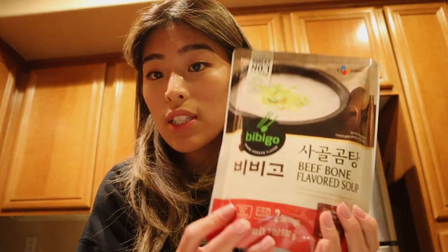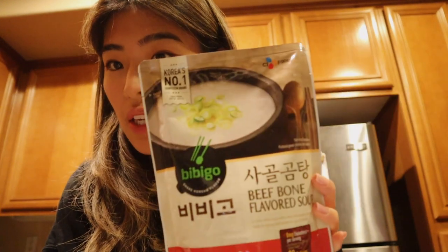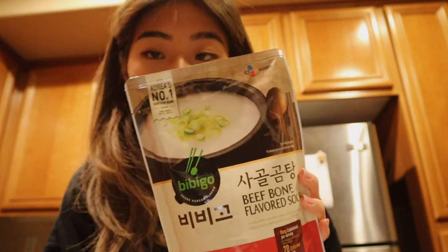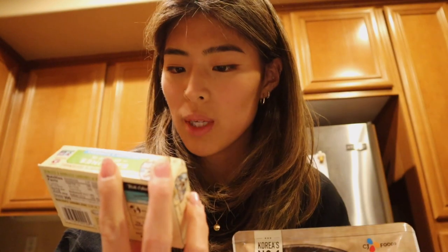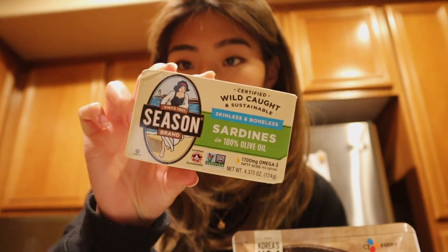So for kimchi jjigae, I have a lot of different ways I like to make it. I have been enjoying making kimchi jjigae with this. This is basically like seolleongtang gungmul. It's like that milky white soup that a lot of Koreans like to enjoy. My mom gave me this. These are sardines. So I'm gonna try this today because I'm out of my usual canned tuna. So hopefully it tastes good.